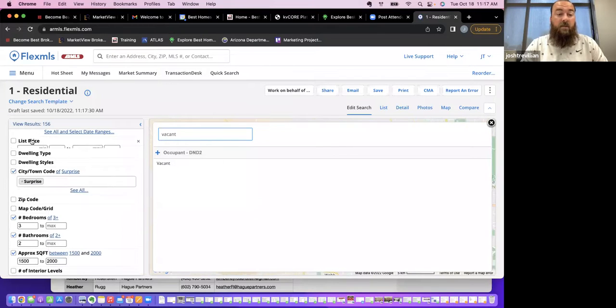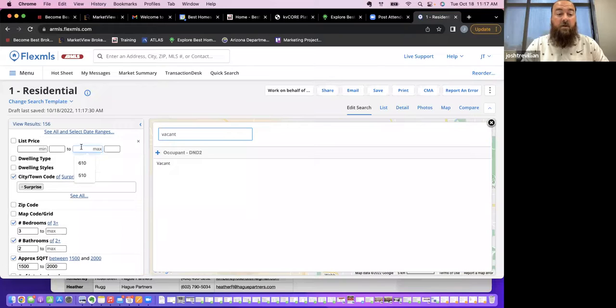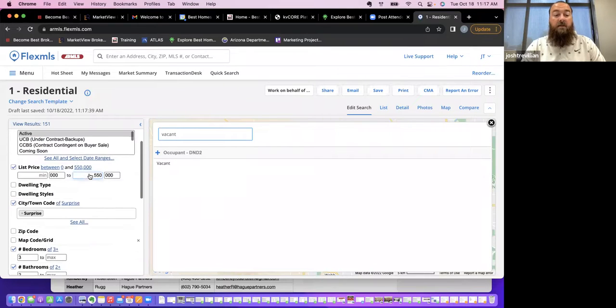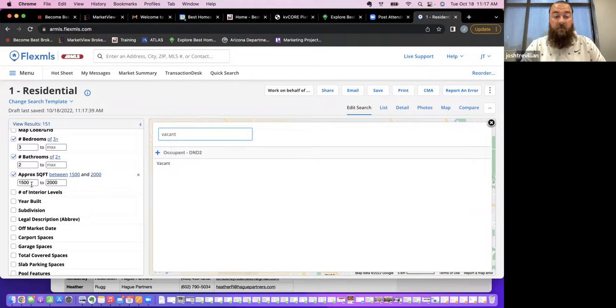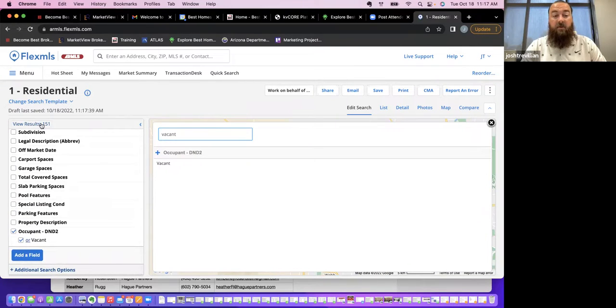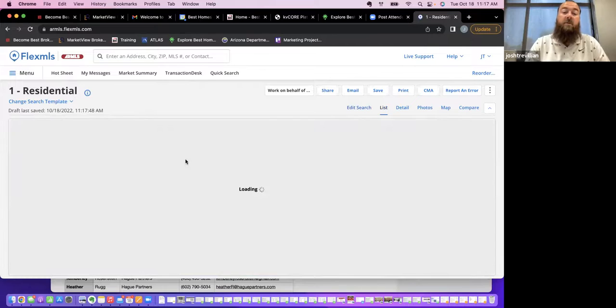Okay, so now, and list price, you know, I'm trying to tone in on those first-time home buyers. So let's cap this at 550. All right. So I know that in Surprise, there's active 3-bed, 2-bath, in between 1,500 and 2,000, that's vacant. I know that there's 151 results.